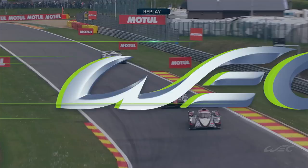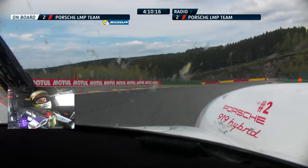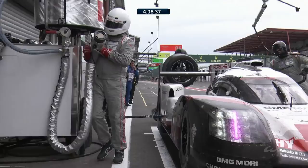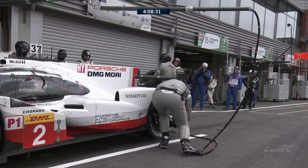In traffic for second place in LMP2 as Ho-Pin Tung spins in the midst of the battle. Okay, we've got a slow rear left puncture. We're coming in this lap, box, box now. Albuquerque, six laps into his 24 lap stint, left rear puncture, and they need to change it. Just a one tire stop, no fuel going in, and he'll be back out into the race, but seriously delayed.